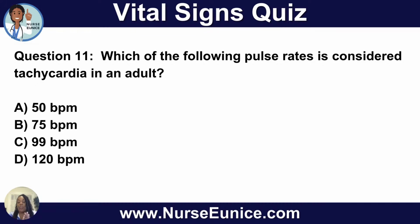Question 11. Which of the following pulse rates is considered tachycardia in an adult? Would it be A, 50 beats per minute, B, 75 beats per minute, C, 99 beats per minute, or D, 120 beats per minute?